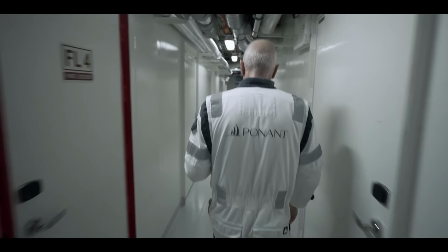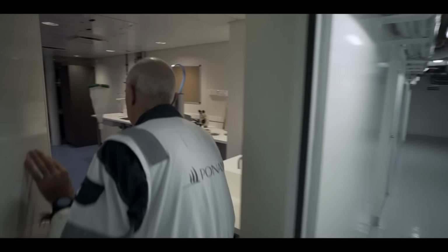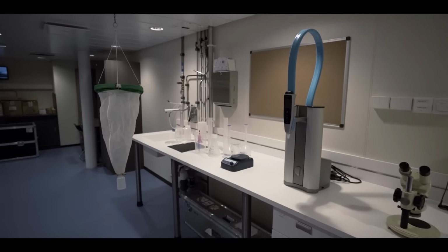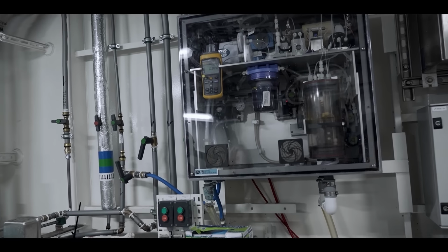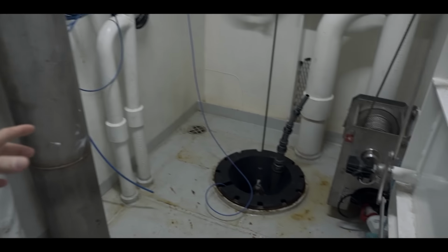The ship was built with special areas for scientific purposes, such as a dry lab, a wet lab near the water, and spaces in the hull to install different measurement systems for ocean currents or underwater mapping. Additionally, there is equipment available for measuring ice thickness, an onboard weather station, and several systems that continually measure seawater characteristics, such as temperature, salinity, and CO2 concentration.